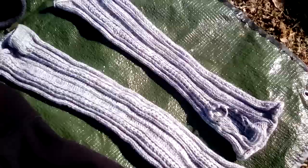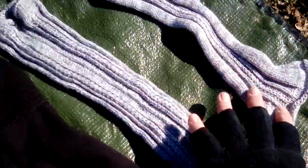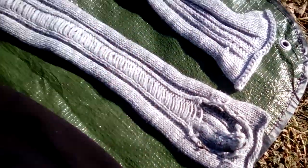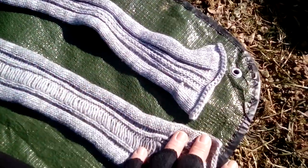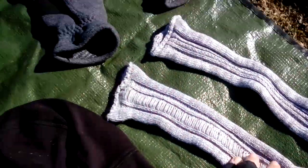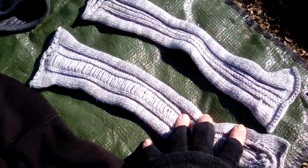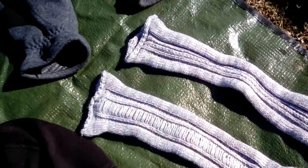I guess these were leg warmers for one of my daughters that they outgrew. They're sewn, but I just cut a hole right here, stick my thumb through, and they'll go from my elbow all the way down. I'm going to put these on over my shirt layer, and then put my gloves on, and it really keeps the heat in and keeps everything from sliding.